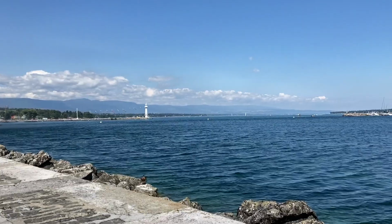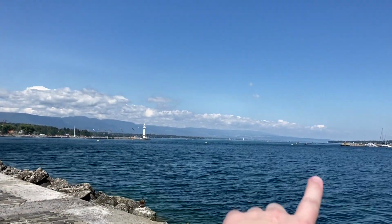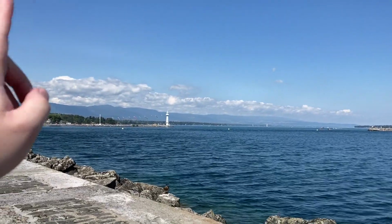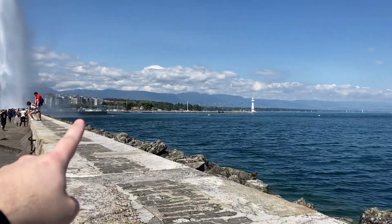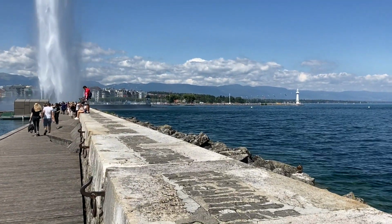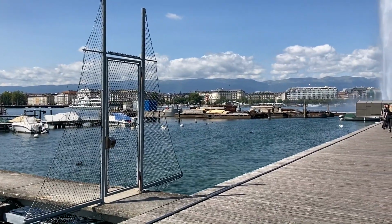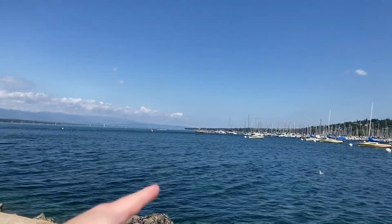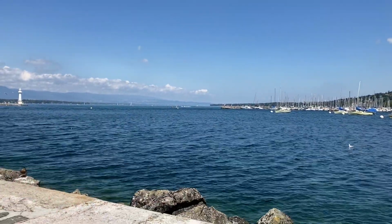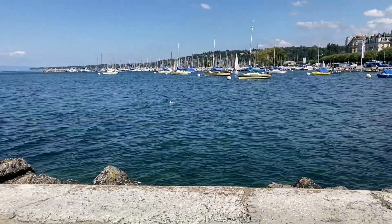The other thing I noticed is that the planes are actually landing there, so they're just approaching from the right, which means the airport's somewhere here. That means France is actually that way. So this is the front. Which means Lausanne is that way, which makes sense, right? So that's the coast, that's the lake, you go all the way down, you get to Lausanne.